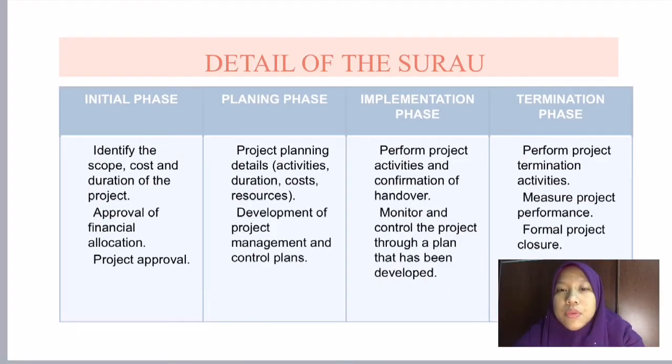For the next slide, we go through detail of the surau. At detail of the surau, point number 1, initial phases. First, identify the scope, cost, and duration of the project. Second, approval of financial allocation. Third, project approval. Second one, planning phases.